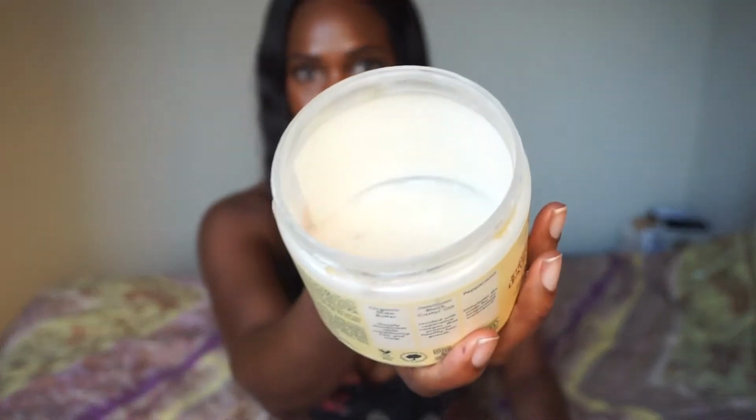It is amazing. I'm not sure I can get the texture here of it, but it's kind of watery and milky, like a pudding. Not like a pudding, but if you can see that. It's not like a really thick conditioner. It's more viscous, if I'm using that correctly.